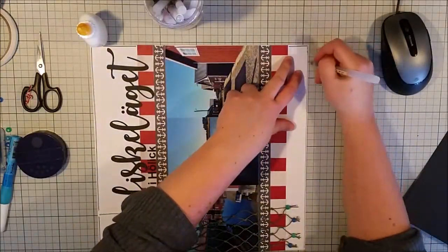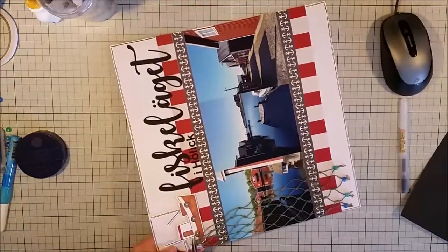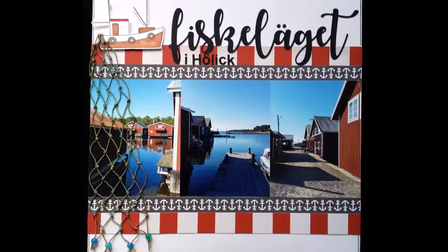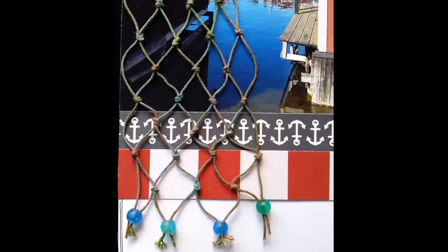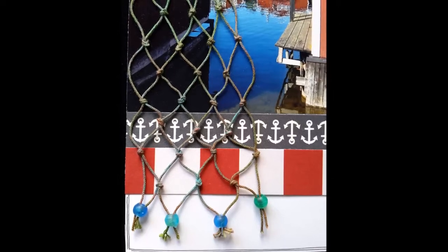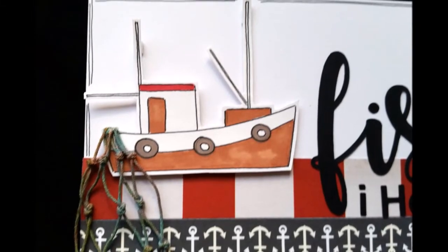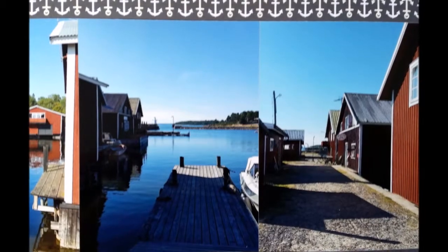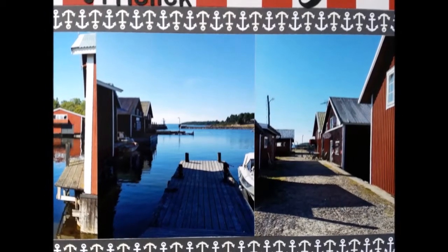I'm drawing a pen line or two pen lines all around the page as a border, and yeah, this is the finished project. Here are some close-ups of the layout, and I hope that you have enjoyed this process as much as I did. I love the result. This will most definitely be one of my favorite layouts in the albums that I've done over the years, and I'm so proud of the net and how the little boat turned out, and yeah, this is me. If I'm ever asked what a typical Åsa Malm layout is, I think that I will bring this one up.